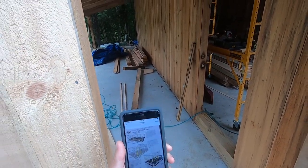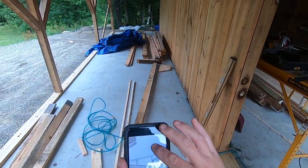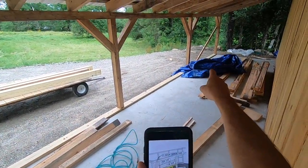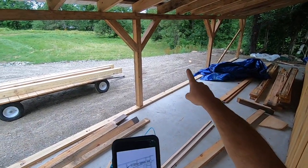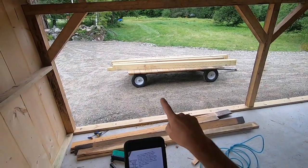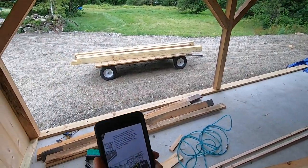The barn kit came with two windows, one for this back corner and one for that back corner, which we omitted. And I'm gonna put one window here and one window there and a doorway here and a doorway there. So we need to frame up right here a rough opening for a window and a window.